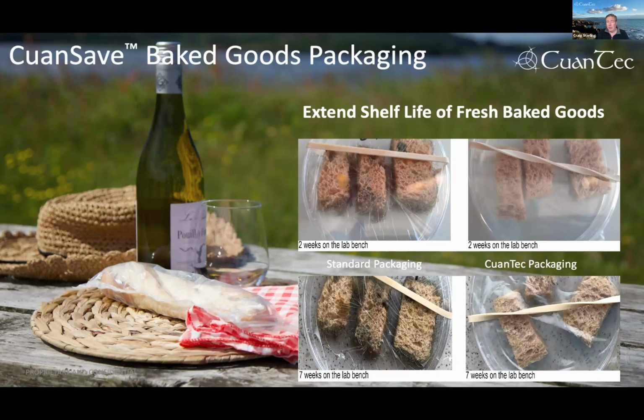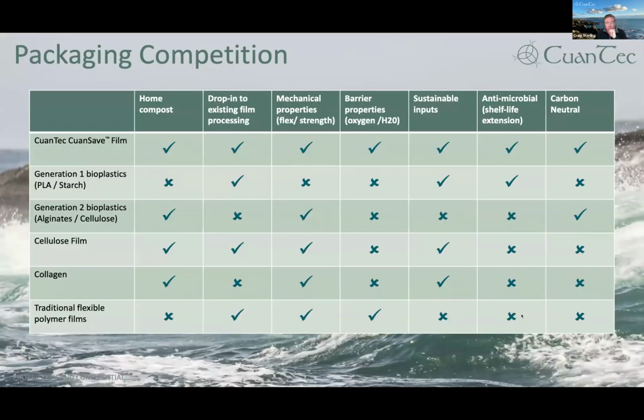If you look at how it compares with other films on the market, this is just a snapshot. All the different films, the things that everyone would like to have: home compostability, the ability to drop into existing film manufacturing, very similar mechanical strengths, similar properties in oxygen and water vapor barrier, and of course, sustainable inputs and carbon neutrality. You can see we really do check all the boxes at the top. And we compete with a lot of different bioproducts out there, and not all of them hit all of these.